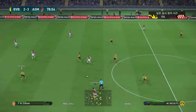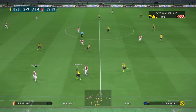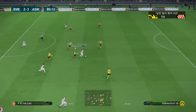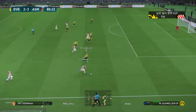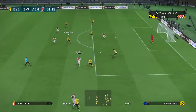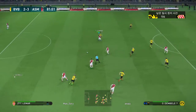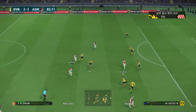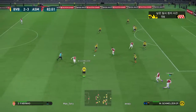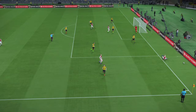This is threatening to become a really good game. Well, they've given themselves a chance here, but now it's a case of getting the balance right between attack and defence, and that's not easy. Out wide to the right. Battles to win it back. Tries to get it forward quickly. Played out to the right. Played out to the wing. It's a goal kick.